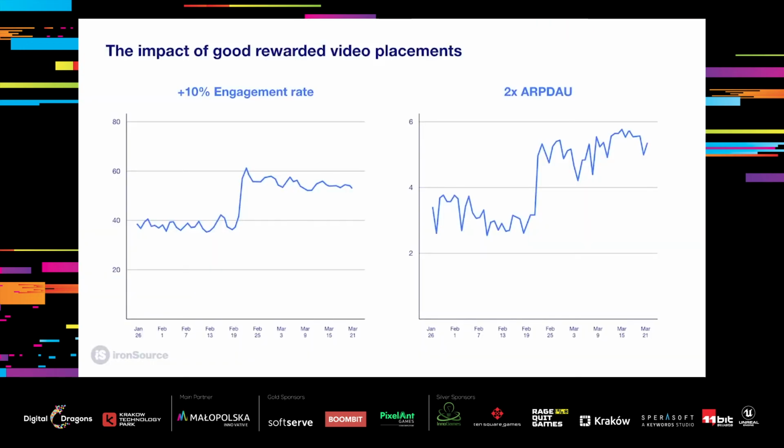What you can see in these graphs is the effect of a well-thought-out placement strategy one of ironSource's clients implemented in February, and the massive positive impact it had, an immediate 10% jump in engagement and 200% increase in ARPDAU.